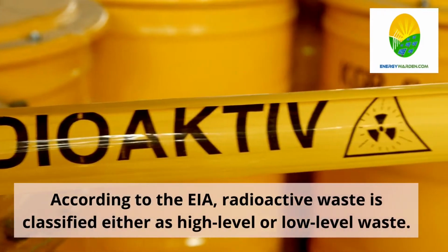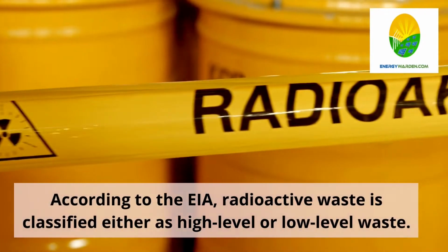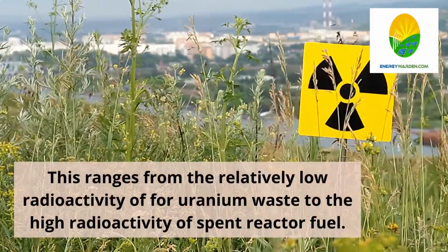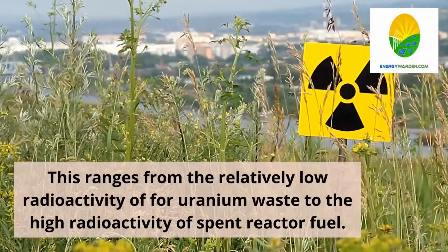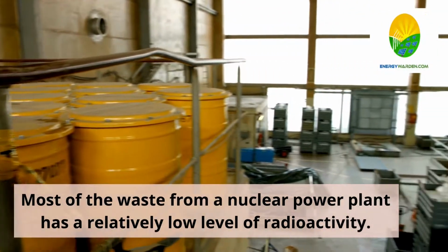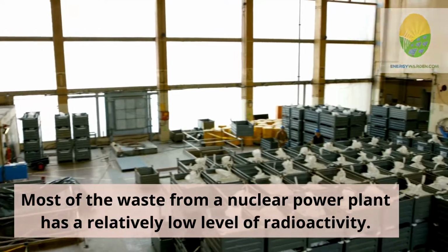According to the EIA, radioactive waste is classified either as high-level or low-level waste. This ranges from the relatively low radioactivity of uranium waste to the high radioactivity of spent reactor fuel. Most of the waste from a nuclear power plant has a relatively low level of radioactivity.